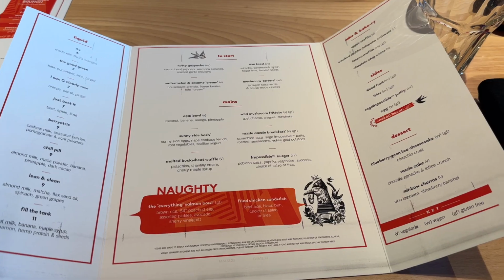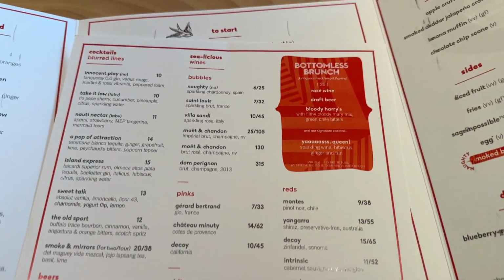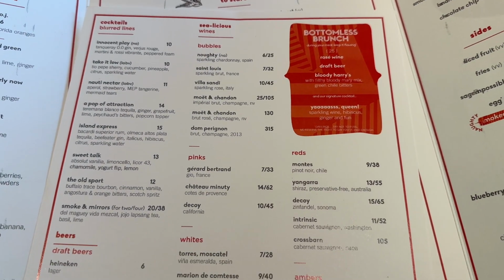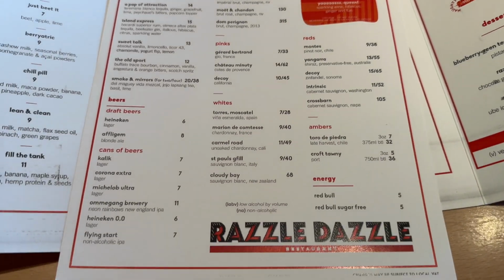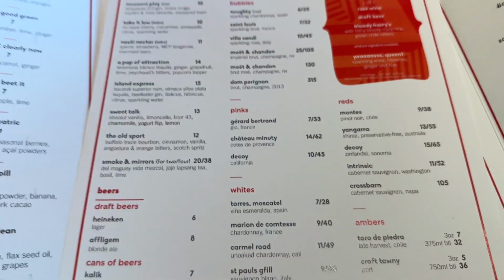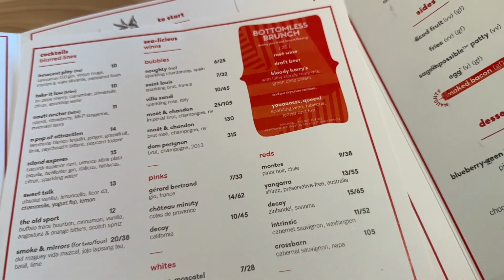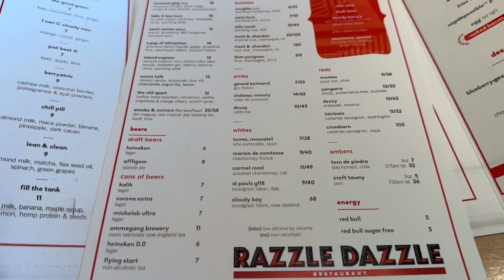Another look at the menu. They did stop giving the Christmas menu though, but I think that was just because it's breakfast, perhaps. I would say they have bottomless brunch, but I would rather have better cocktails. But they do a bottomless for $25. We also have a ton of bar tab to go through.